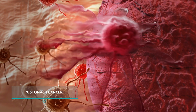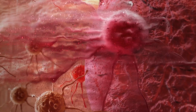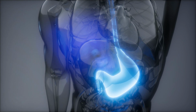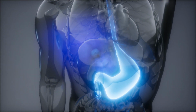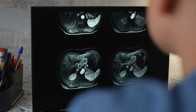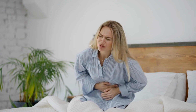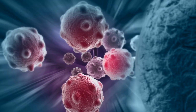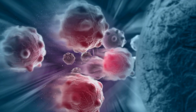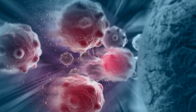Number 7. Stomach cancer. Stomach cancer is when cells in the stomach grow out of control. It can start in the middle of the abdomen, below the ribs, or near the connections between the stomach and esophagus. It usually doesn't cause any symptoms at first, but as it grows, it can cause stomach pain, vomiting, black stools, feeling full after eating small meals, weight loss, and fatigue. There are a number of risk factors for stomach cancer, including chronic gastritis, smoking, and family history.